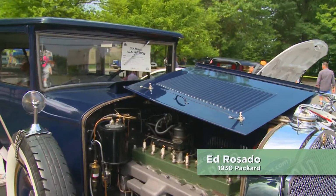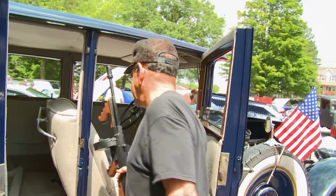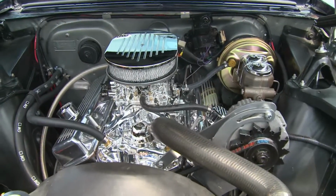It's a 1930 Packard 726 series. You bought the car, they would give you this as an accessory. It's a 67 Nova Super Sport, the original Super Sport. I got basically in pieces and restored 98% of it myself. I did not spray the paint, my friend did that. Other than that, I did everything.